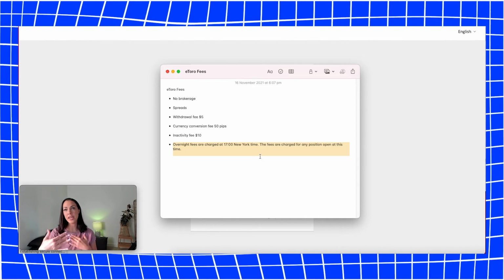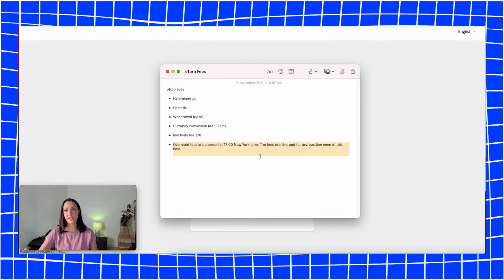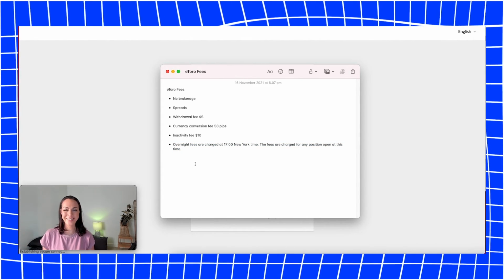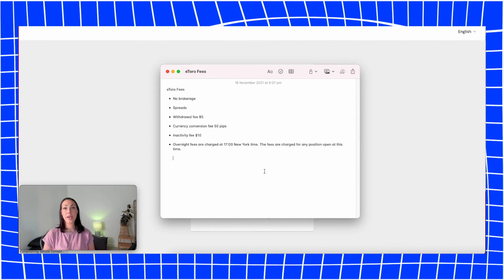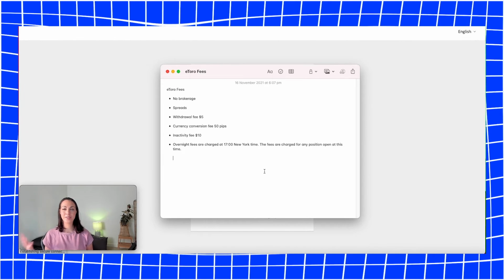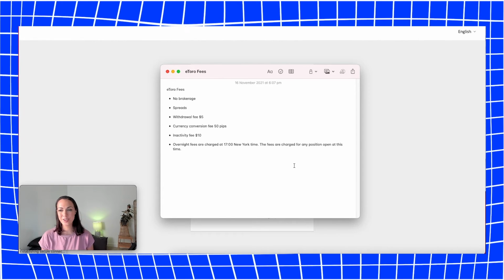It will tell you in that trade how much the overnight fee is, which is really good. And this can differ depending on the asset, like I said again. Important point at least, is that the fees are charged every day at 5 p.m. New York time. So if you're in Australia or somewhere outside New York, it's important to keep in mind that's when it will happen, in New York time.